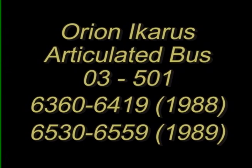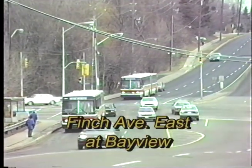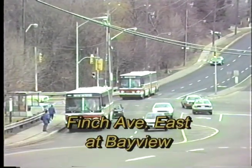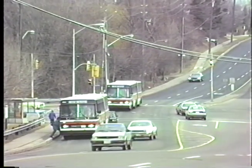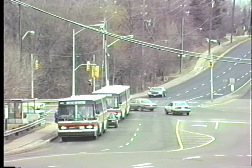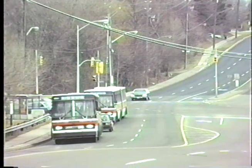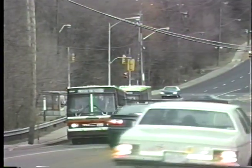A joint venture between Ontario Bus Industries and Ikarus Body and Coach Building Works of Budapest, Hungary, resulted in this bus. It was basically two vehicles, a stretched front and a stretched back, connected by a hinge and a turntable. The body was built in Hungary and assembled in Mississauga, Ontario.